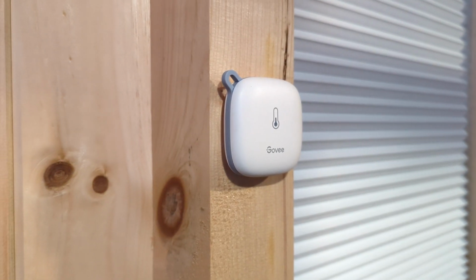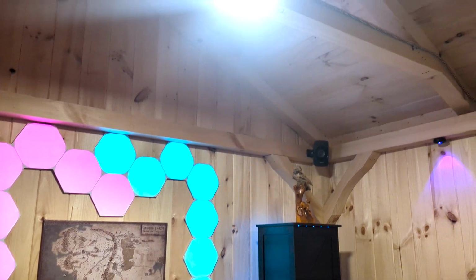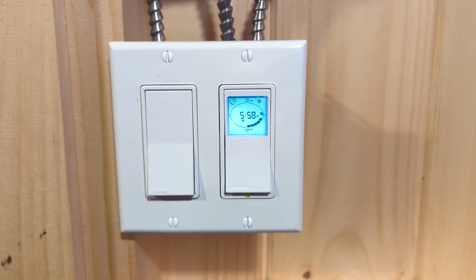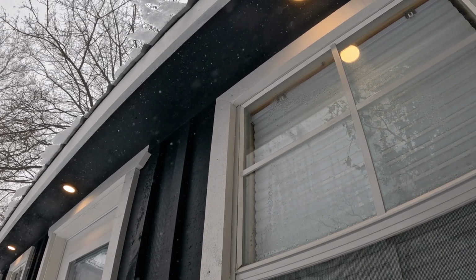It's fully connected with a bunch of smart devices like this Govee humidity sensor and thermostat, so I can keep it nice and toasty in the winter. Two really bright overhead lights, which is great for working out, and when I'm on calls or meetings, I can keep that nice and bright in there in my background. Also have some pot lights on the outside on a timer. Keeps it nice and bright at night and just nice for walking back to the house.